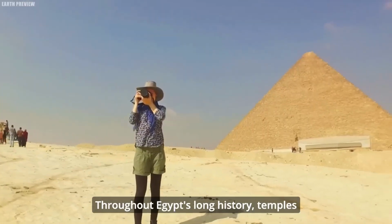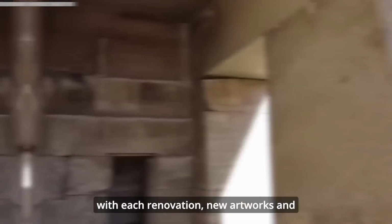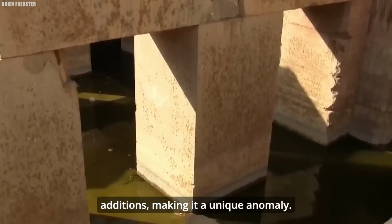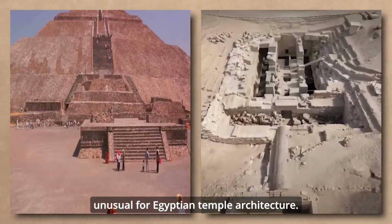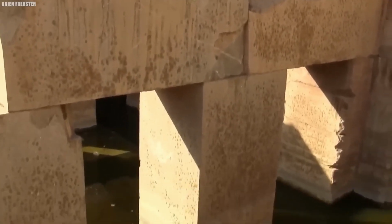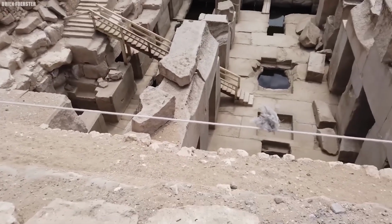Throughout Egypt's long history, temples and monuments were frequently renovated, and with each renovation, new artworks and hieroglyphs were added. However, the Osirion lacks any such additions, making it a unique anomaly. Its subterranean layout is particularly unusual for Egyptian temple architecture. Some experts suggest that the Osirion might be much older than the surrounding structures, possibly predating the layers of sand and soil that have accumulated over thousands of years.